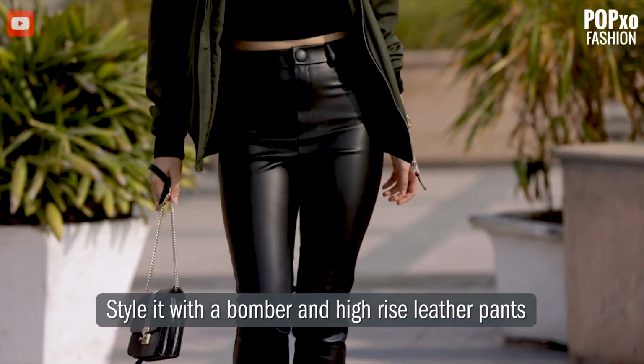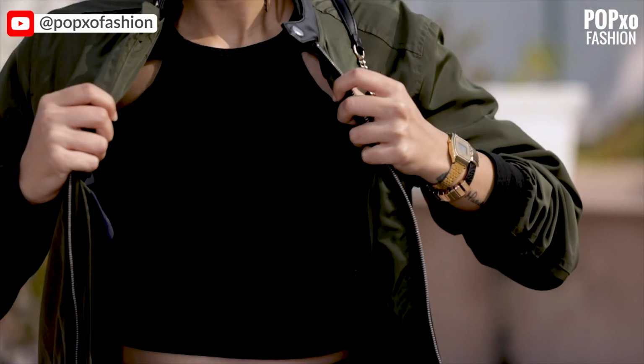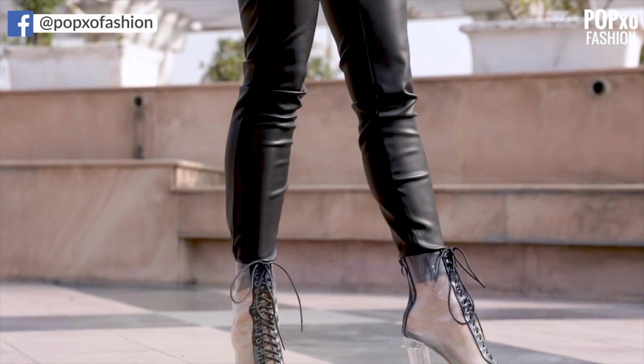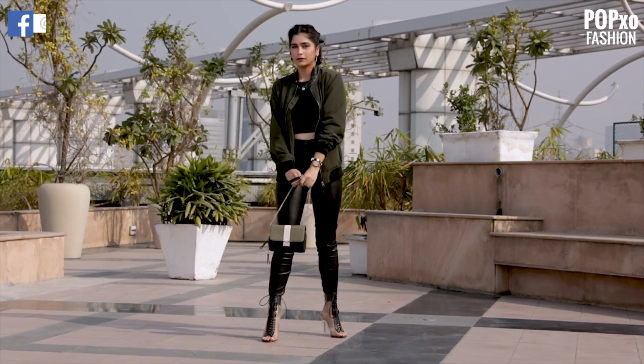The easiest way to wear a crop top in winters is pairing it with high-rise pants and a bomber. That way only a few inches of your midriff will be exposed to the cold. Go for combat heels and leather pants and you've got yourself a killer look for the night.